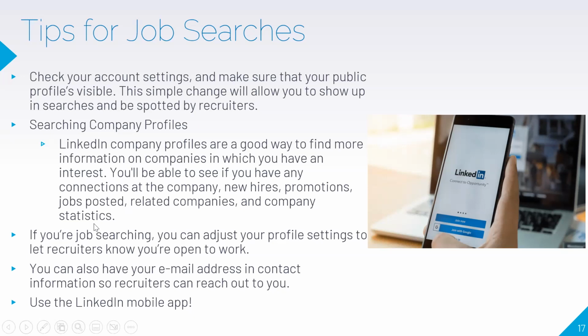I also definitely suggest using the LinkedIn mobile app. If you only have the website on your desktop or laptop, you may miss out on certain articles and opportunities that may be posted because you don't have the app on your phone. We're in 2022 and a lot of us have our phones always on us, so I think it's important to have that app, especially when you are searching for a job or an internship.